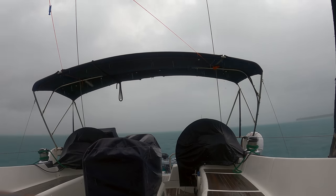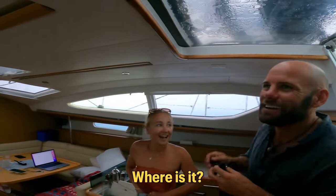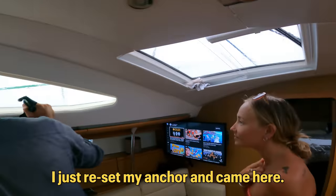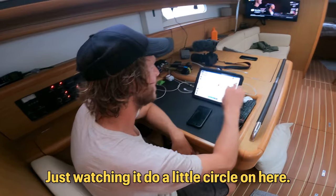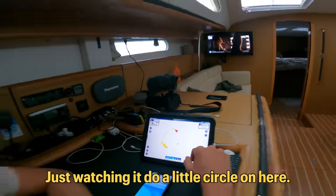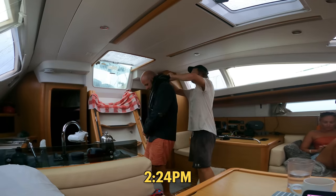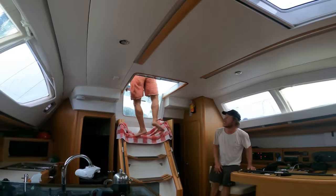And with a thick cloud cover, not only are we losing phone reception, but sight of Chris's boat. It'll be there. Very good. Yeah, I think it's still there. I just reset my anchor and then came here. So I'm flying out. I can't see it. It's very weird because the boat's moving quite well, but it's so slow and smooth that you don't notice. Just watching it do a little circle on here. Whoa! And as the winds pick up dramatically, Chris is off to check on his boat, donned in John's rain jacket. Coming down pretty good now.